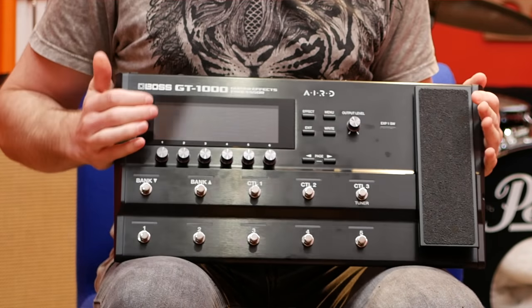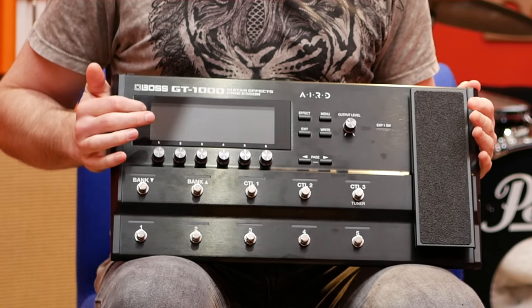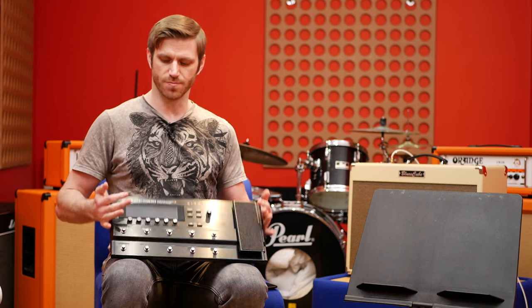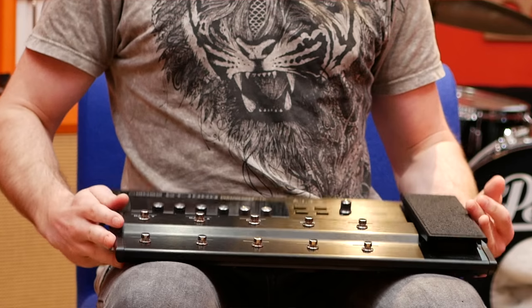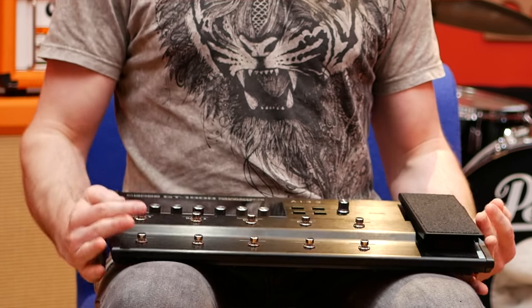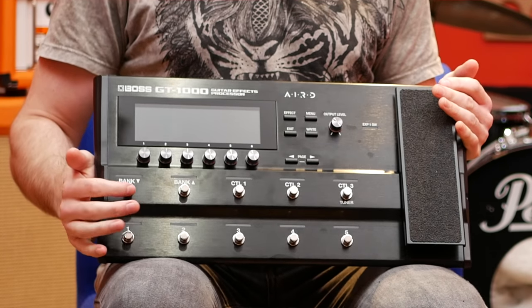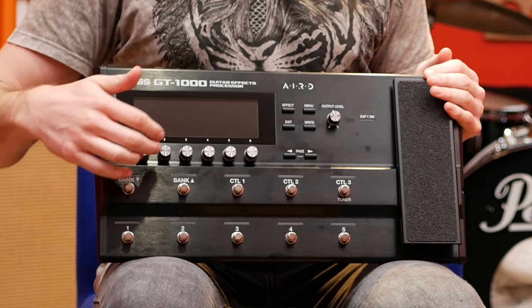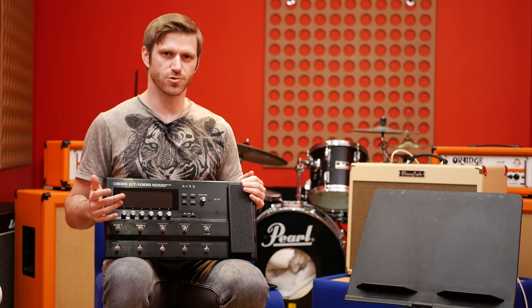It has a large display, easy and clear to read, brushed aluminium knobs, also buttons. It's got these 10 reinforced foot switches that are not going to break if you kick them, and you use the knobs and these other buttons to move around the user interface.